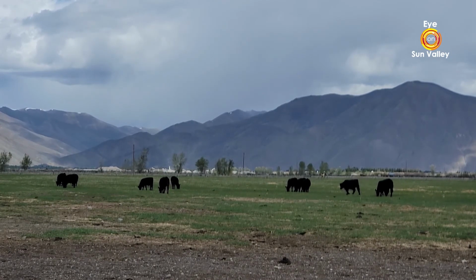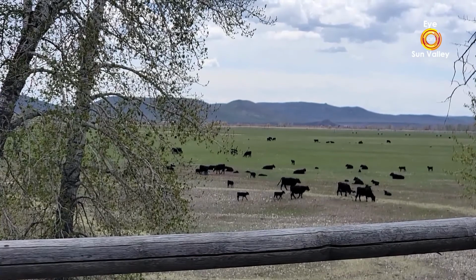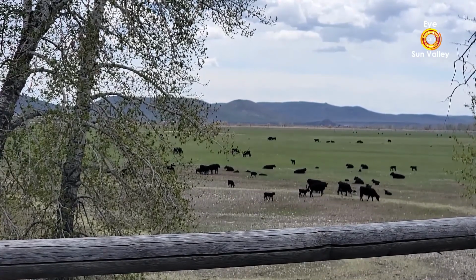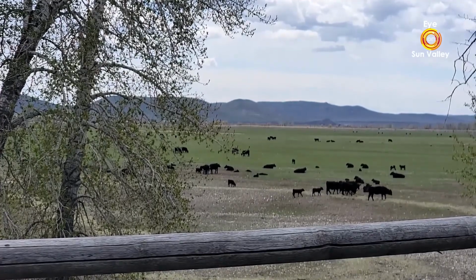Along with me, like I was saying, my dad is the full-time manager, and then we have another full-time guy. But yeah, we have about 4,000 deeded acres here. Oh, 4,000. So it stretches down south and then across the river. And yeah, it's starting to green up. We irrigate it in the summer, so it's starting to look really nice.